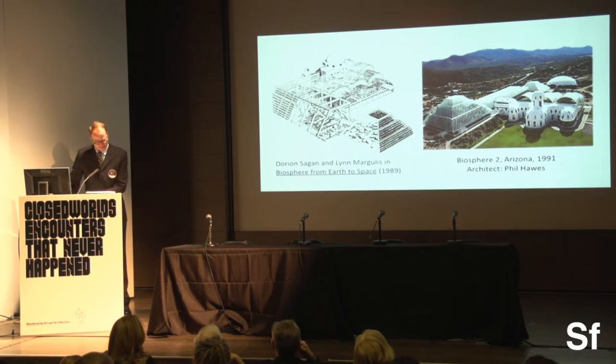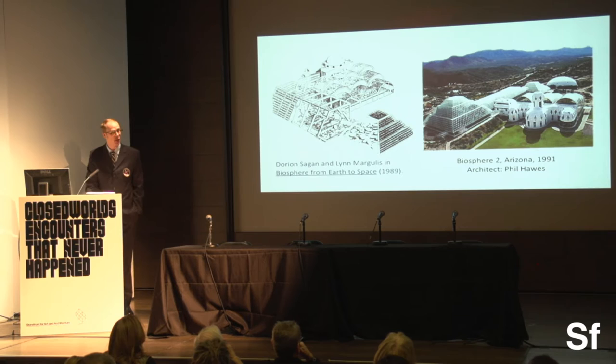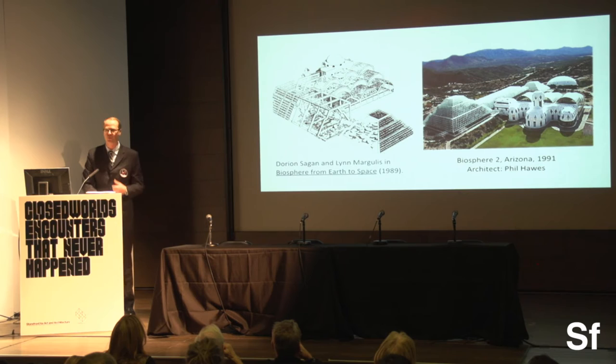That one could use the science of ecology to colonize outer space and thus generate better understandings of spaceship Earth was endorsed by leading ecologists such as Dorian Sagan and Lynn Margulis. Lynn Margulis, I'm sure you know, was one of the co-devisors of the Gaia theory.